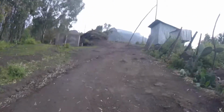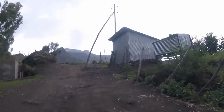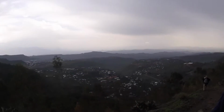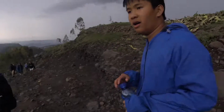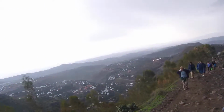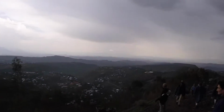All right, we'll check in later when we have a better view. The path in front of us is not so bad. Everyone's pretty tired. I'm not that tired. It's a beautiful view. It's higher altitude than I expected.